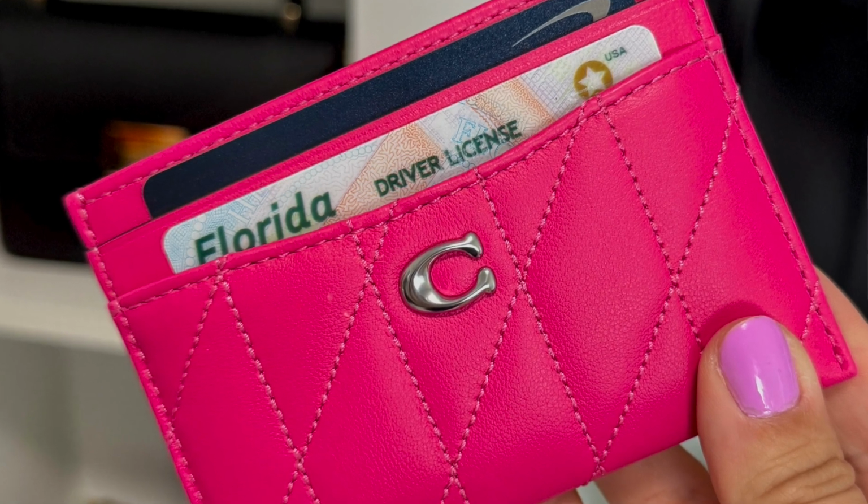I definitely go more towards the pops of colors on SLGs just because I love looking inside of my handbag and seeing a bunch of either patterns or colors within, since I tend to keep the colors of my handbags very, very simple. It is a very supple and soft leather, and it's very easy to put your cards inside and extremely easy to take them back out.